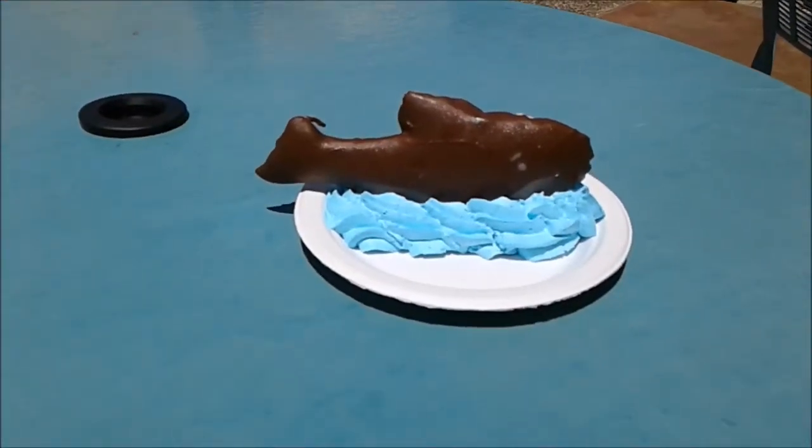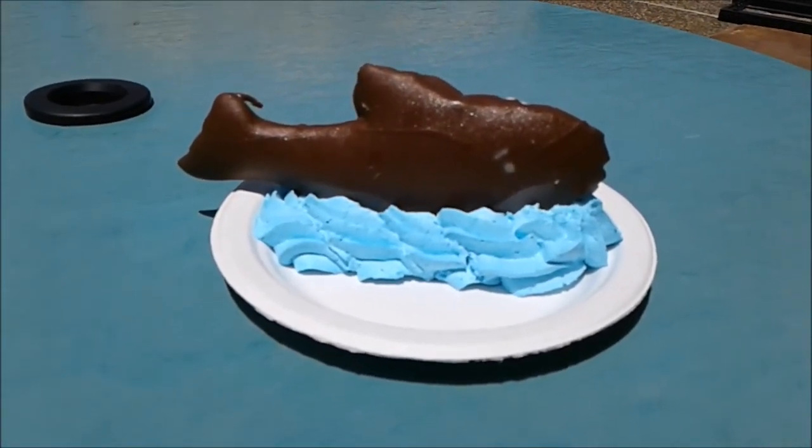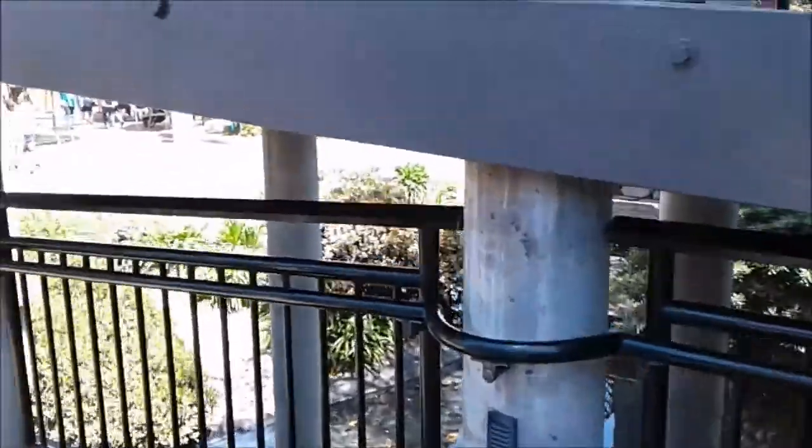Went to go get a fill up and a Shamu cookie. I'll try to eat this without making a huge mess. This is the line for Skytower. It's like nobody in line, which is weird considering how busy the park is.